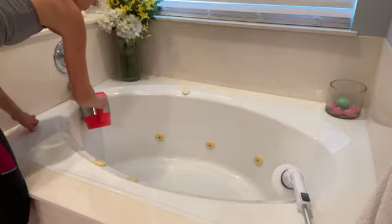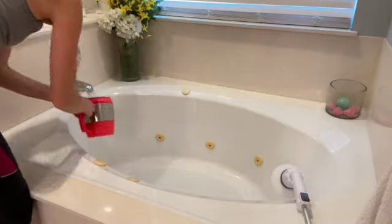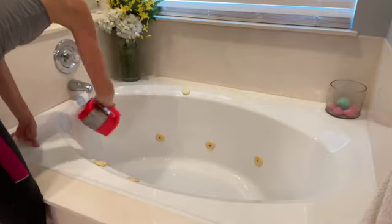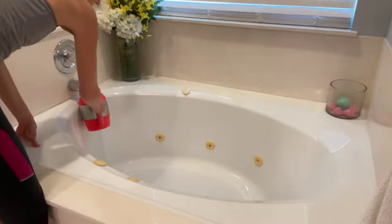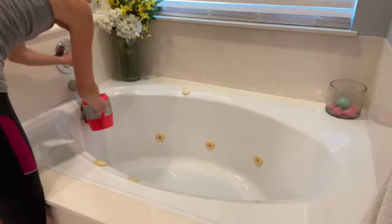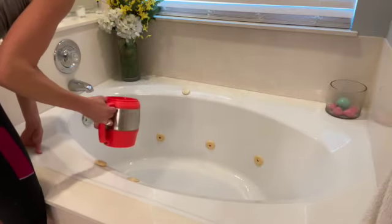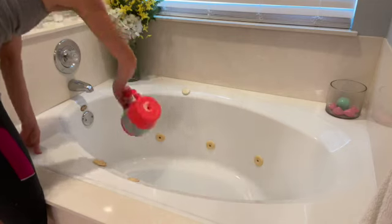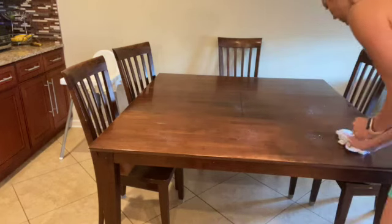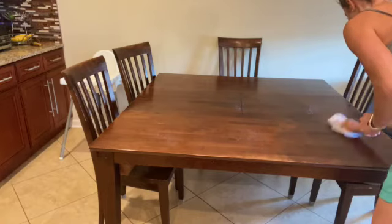And I always use this giant Bubba keg that we've had forever. This is the only reason that I use this. I don't actually ever use it for drinks or anything like that. I think I got it whenever my husband and I first got married, which is 11 years ago, but it's the best for cleaning the bathtubs.